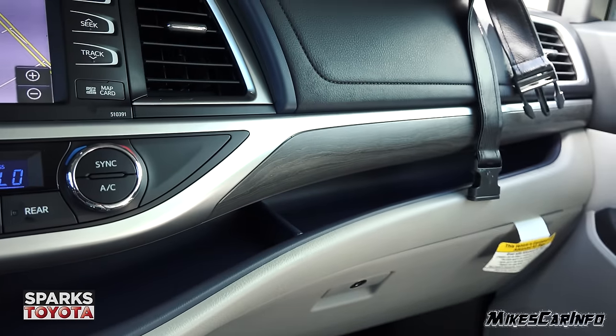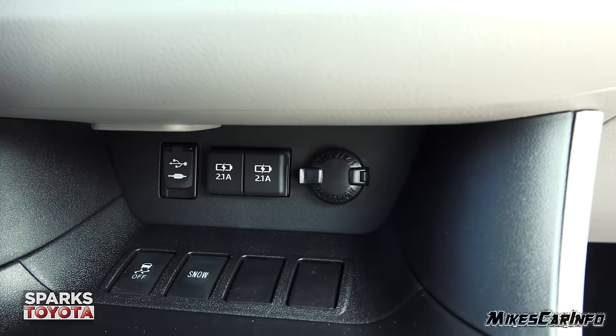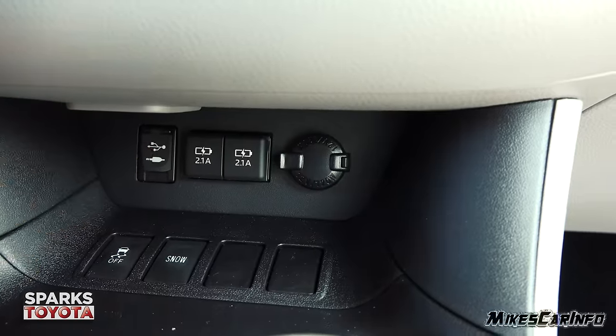There's that storage pocket that goes across with a couple of dividers. So down in here, you have a 12 volt power supply, two USB ports for charging, and then you have auxiliary and USB port inputs here.